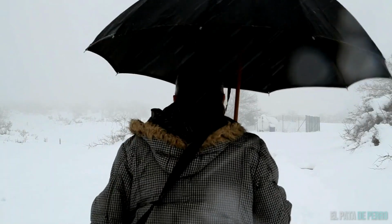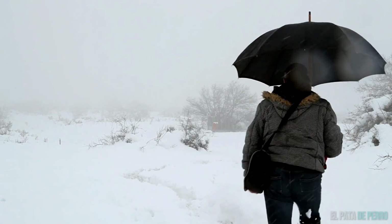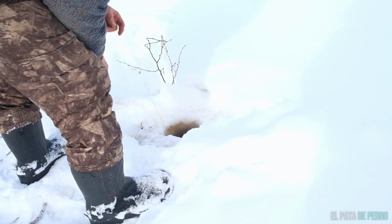Use waterproof outer layers to protect against snow and rain, and consider carrying an extra set of dry clothing. Avoid sitting or lying directly on cold, wet surfaces. Keep your gear dry by using waterproof covers and storing items in dry bags or containers.